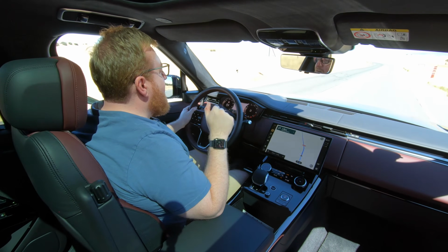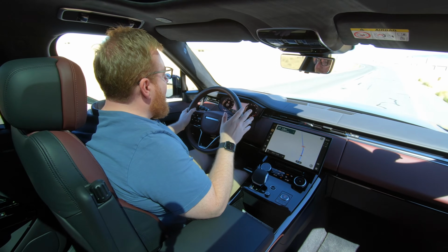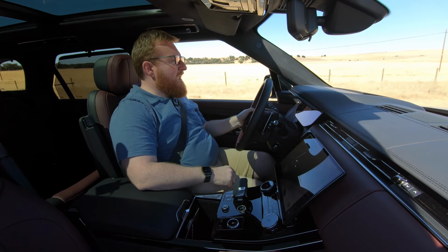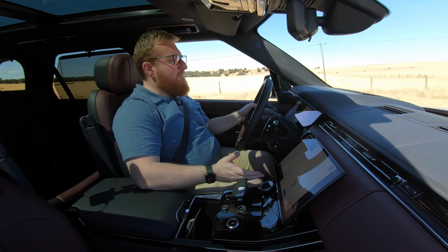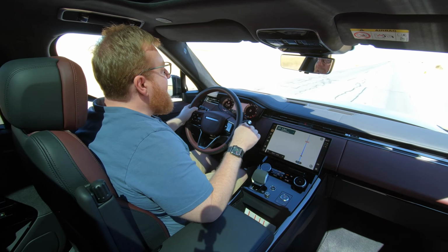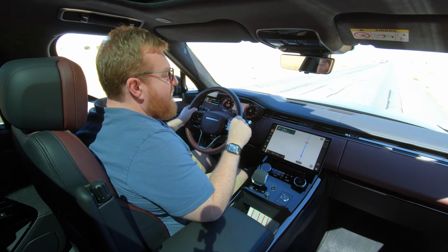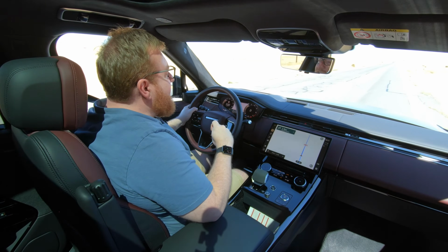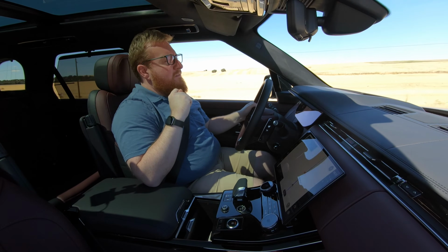But for this video, we're driving the regular one, the inline 6, and I put my foot down and it's happy to take off. It's got plenty of power, 400 horsepower. I don't know why you would need more. And actually, I like this engine a lot better than I like the V8. The V8 I feel like is a little bit too noisy. It's too aggressive. This is a Range Rover.